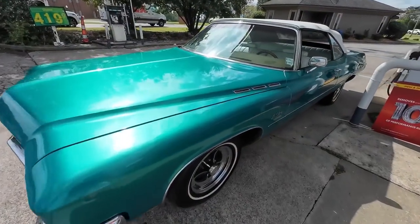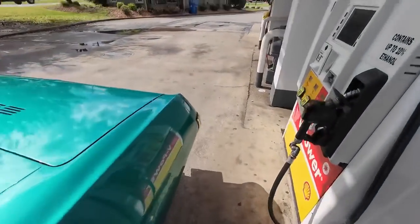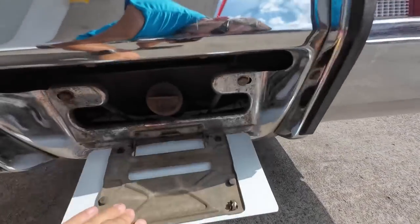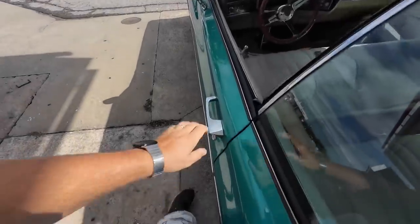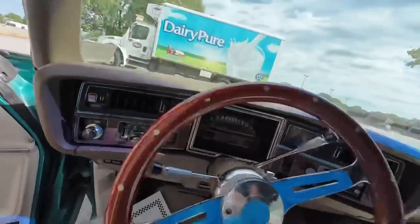Sweet. Hey, this gas tank was not full. That's a good reason to stop. I got almost 5 gallons in there. So I'm gonna 100% say that the gas gauge is broken. Good deal. I'm glad I stopped. Probably would have ran out of gas or something.